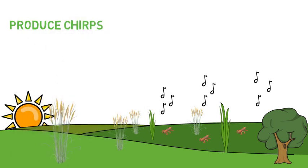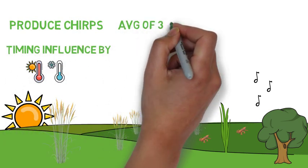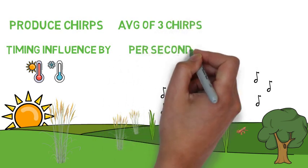The timing pattern of the prairie mole cricket call can vary a lot. Sometimes they chirp just over once a second, whereas other times they can chirp almost 4 times per second. This chirp rate is influenced by the temperature. On average, prairie mole crickets produce about 3 chirps per second.